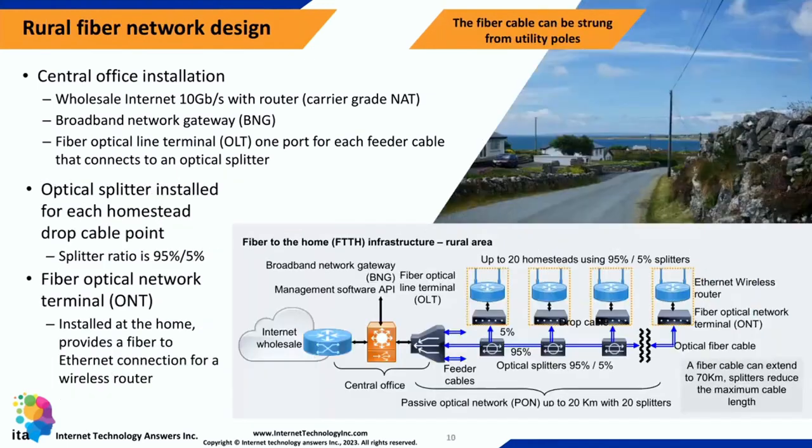In rural areas, the method of connecting homesteads is different. We don't have groups of homes that allow us to connect a splitter. We probably have utility poles where we can string the cable along utility poles. And so at each homestead, we have a differential optical splitter, where we maybe split off 5% or 10% of the light, which goes to the ONT at the homestead, and the majority of the light continues down the cable, and we can maybe do that 20 times before the signal is attenuated too much. And so that would be the principal method of connecting homes to fiber in rural areas.